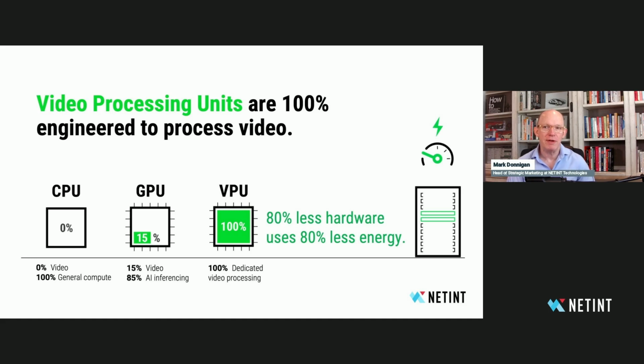So the advantage with a VPU is not only is it 80% more energy efficient, meaning that literally if you have 10 machines in your data center, currently, let's say CPU based, running your video encoding operation, you could remove 8 of them, maybe even 9 of them, and do the same amount of work. So you save a tremendous amount of energy. Obviously, you're cutting your CapEx. You're, of course, cutting your OPEX. Now you don't have to power those machines, or you simply have machines to redeploy elsewhere.